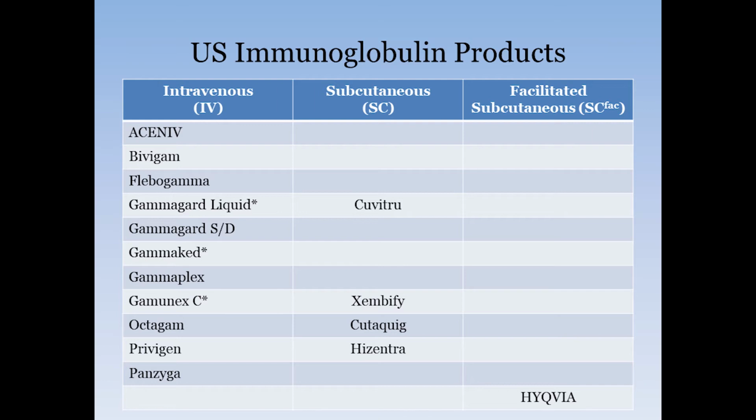So there's multiple intravenous products. The reason the subcutaneous products are listed where they are is that each of those products is a more concentrated version of the IV product. So GammaGard Liquid is the IV product. The SubQ product made by the GammaGard folks is Cuvitru. Same story with Gamunex-C, can be given IV or SubQ, but the concentrated SubQ product is Xembify, which is relatively new to the market that people are starting to try out.